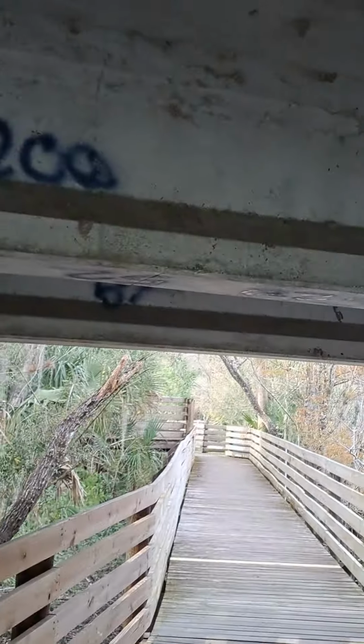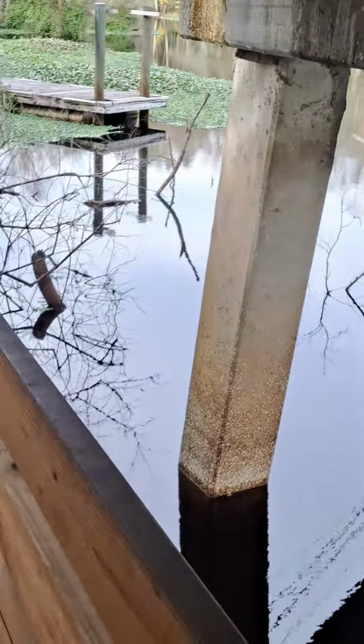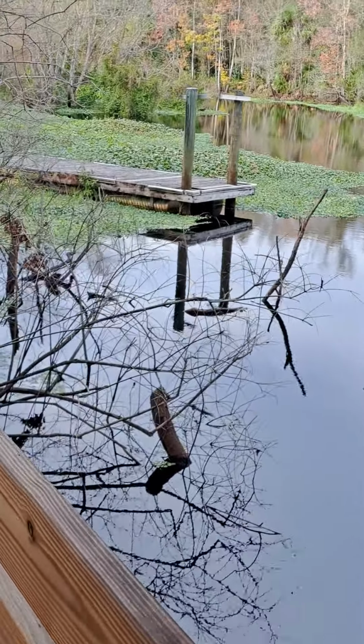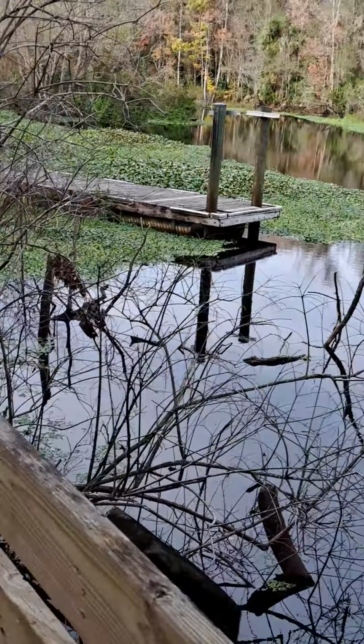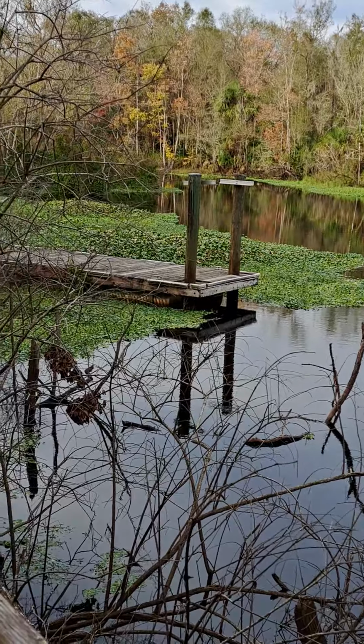But yeah, definitely recommend this park, especially if you're in the Tampa area, New Tampa, North Tampa area. Definitely a park worth checking out, I think. Oh yeah.